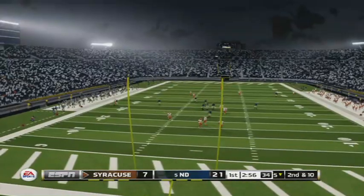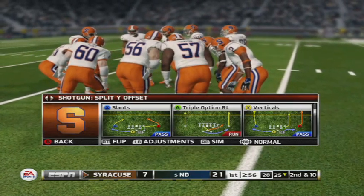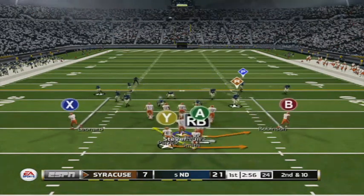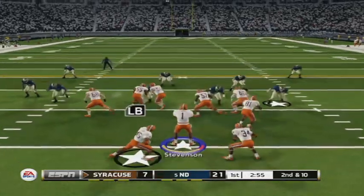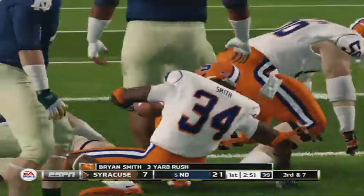I know this quarterback trusts his arm and his receivers, but he's got to know when not to throw the ball. He didn't have any room at all, and he's lucky it wasn't intercepted. From their own 25-yard line, it's second down. He makes it to the 28-yard line.